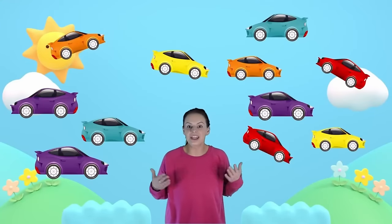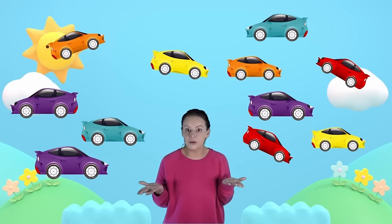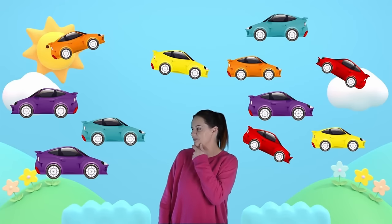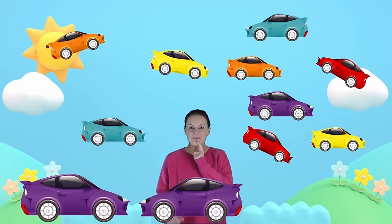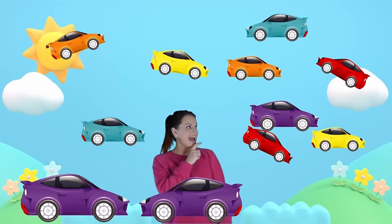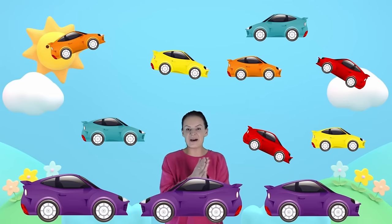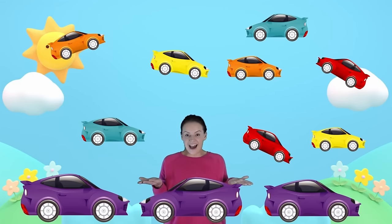Wow, look at all these colourful cars. Could you help me find all the purple cars? Yeah? Thank you, let's go. There's one. There's a purple car. And there's a purple car. Is that all of them? Good job. Let's count how many we found. Ready? One, two, three purple cars. Good job.